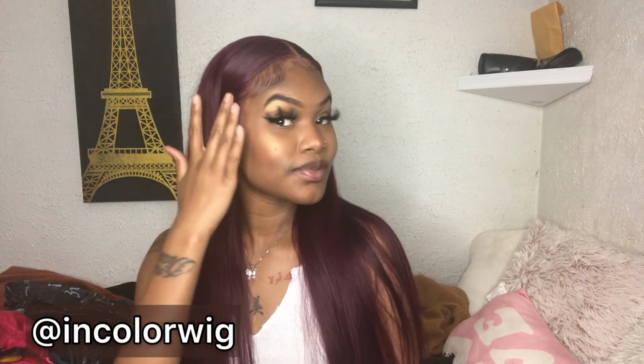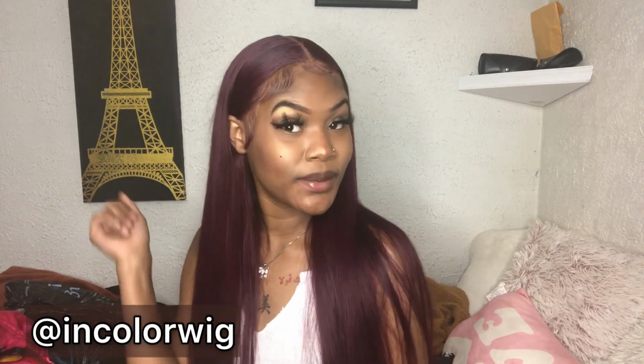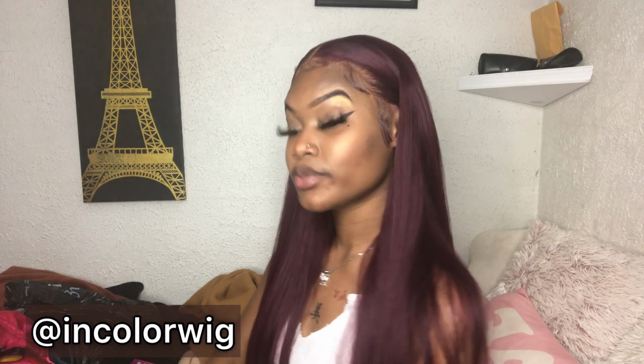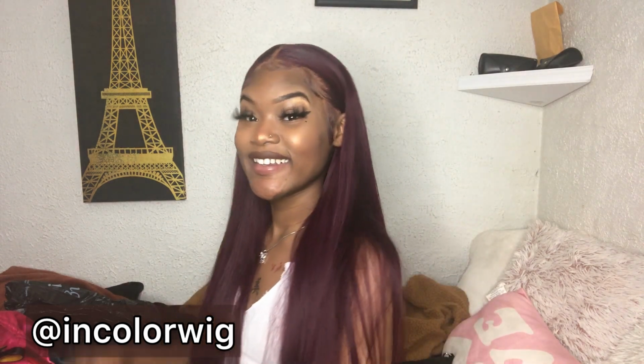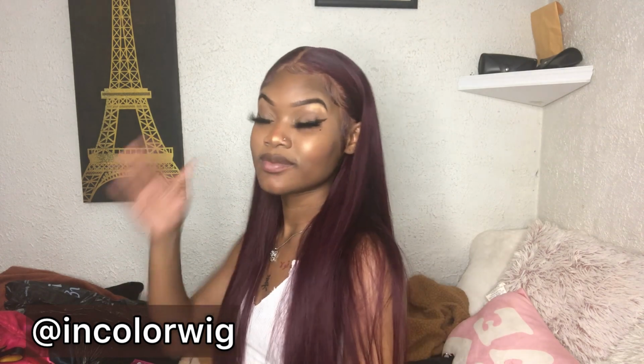Inkolor Wigs sent me this bomb burgundy wig and I will be installing it for you guys. First of all, I want to say, y'all, this wig, this color, 10 out of 10 for me.